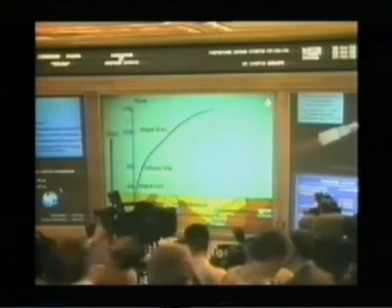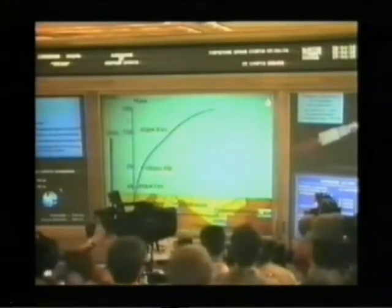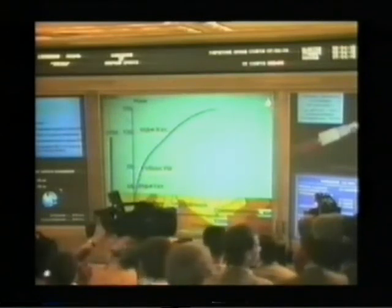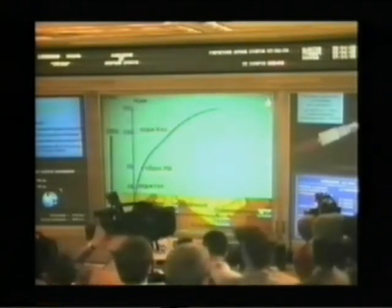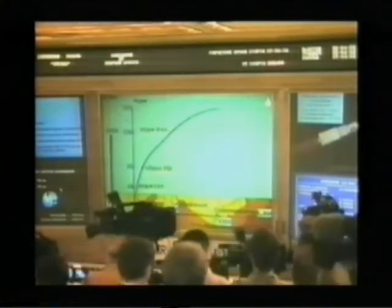All continuing to go smoothly. The yaw, pitch, and roll commanding for the third stage is all nominal. Everything going very smoothly with this morning's launch of the Swesda service module. More than 8 minutes into the flight. Again, about a minute and a half or so remaining in the third stage firing of the Proton rocket.